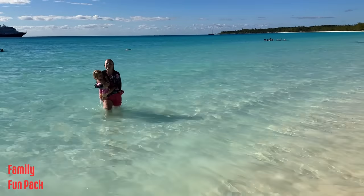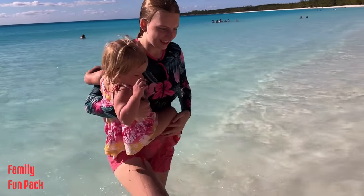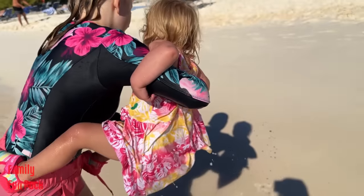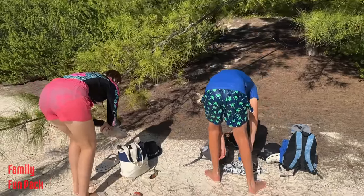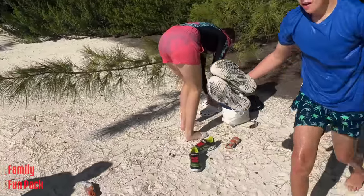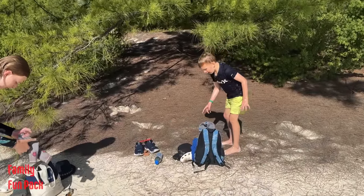Chloe likes the ocean. Is that fun in there? Even though we had your bathing suit, we don't have it with us. You can swim in a dress. We're grabbing our stuff. We're gonna head back. Yeah, grab your socks and shoes. I don't think we have any towels. That's not your towel.